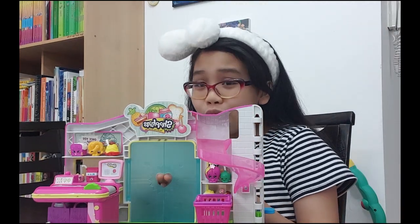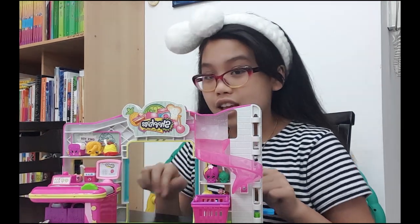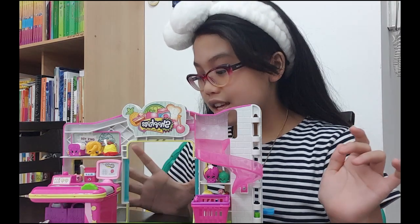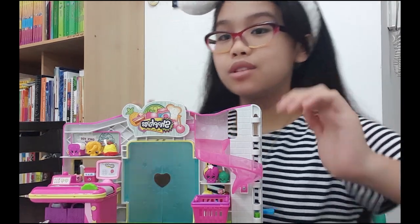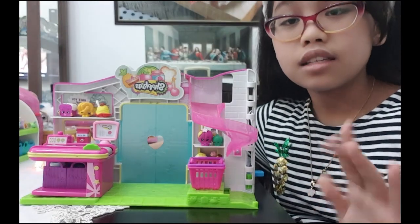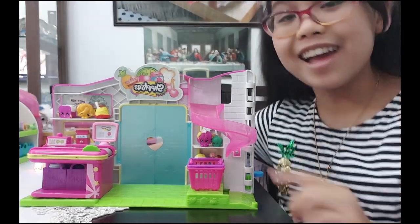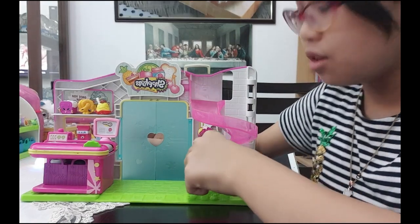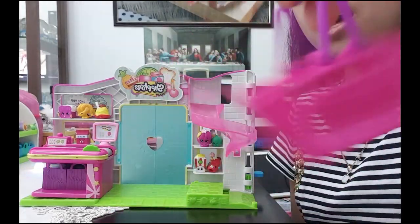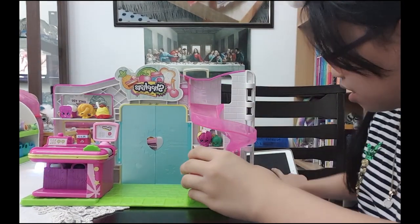Alright, so look at the door, it has a little heart on it. How cute. So customers can open the shopping door and can enter in. Oh, by the way, there's going to be a little movie. So we can shut the door once the shop is closed. Okay, guys, just like the fruits and veg stand, there will be a mini surprise going down the slide. Hey, that rhymes again. All right, so it's gonna land in this cute mini shopping purse. Oh, it's so cute. I love these Shopkins shopping purses. It looks just like the real thing. Okay, I'm gonna put it up there.